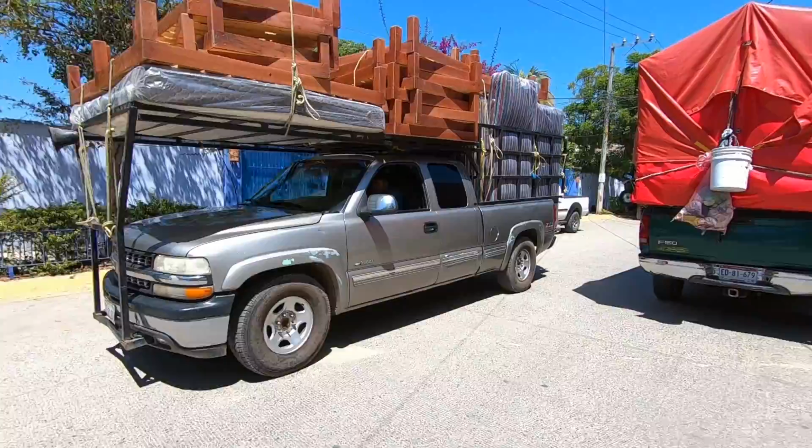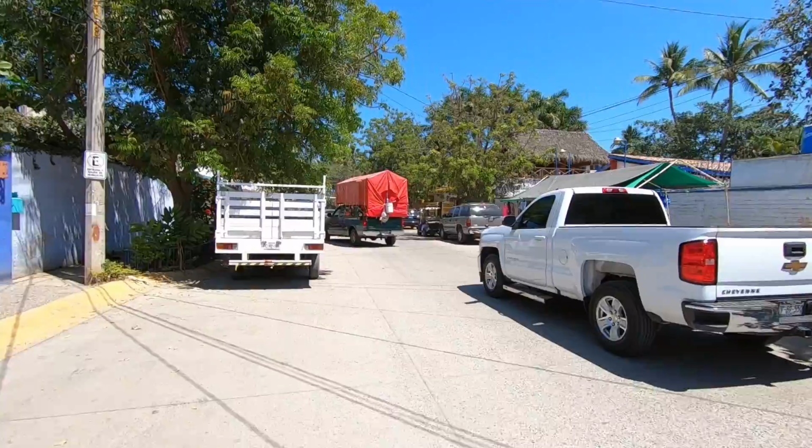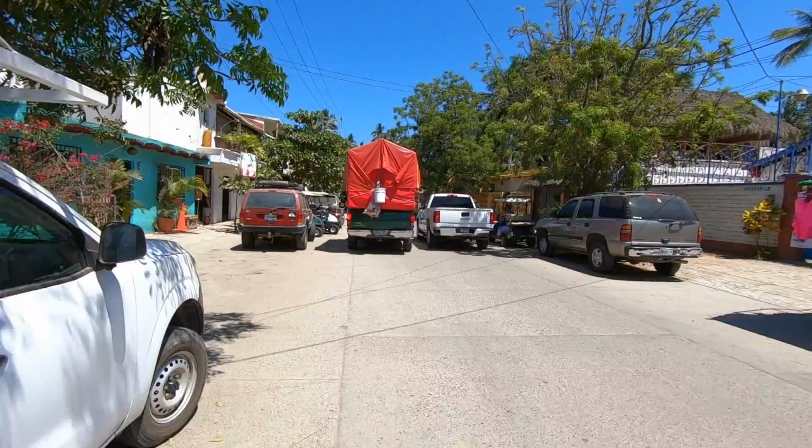Beach of the Dead here. Soak up some of the sunshine and get in the water. Find some lunch in a little bit here. Just show this really cool, mellow kickback surfers beach town on the Pacific Ocean here in Mexico.